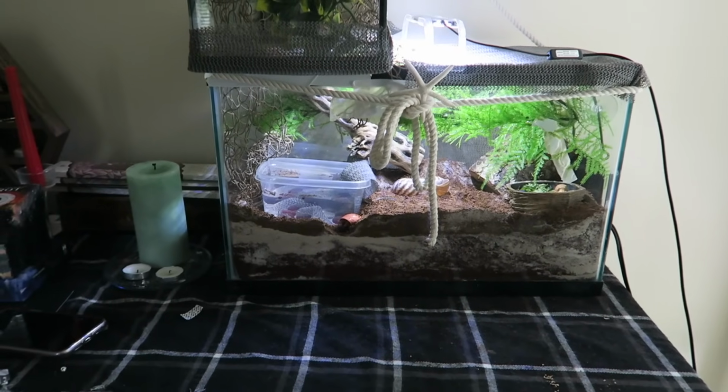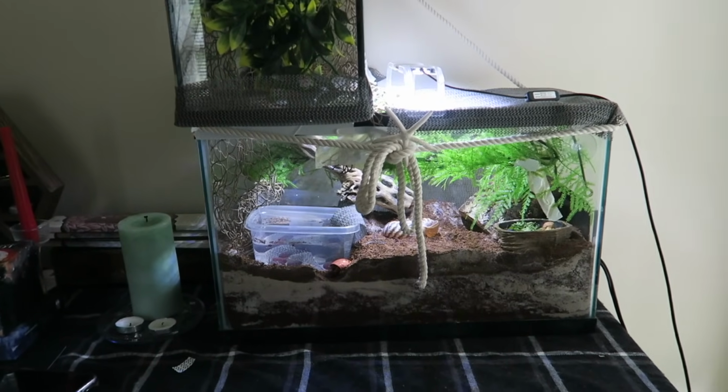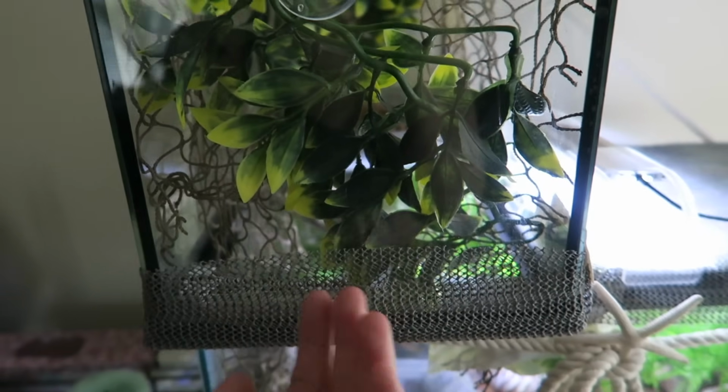So I might have to get smaller bowls maybe and make a little bit more room to put their shells around. But it's fine. I might be able to get a little bowl and put their shells right up here so they can crawl up and get that.